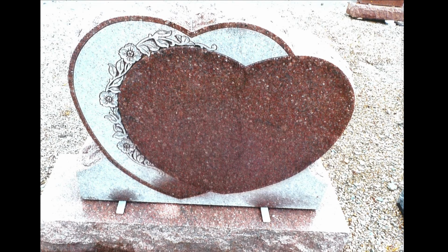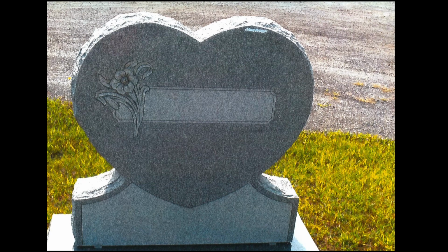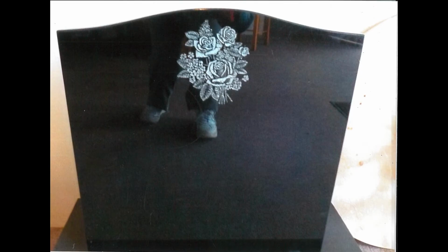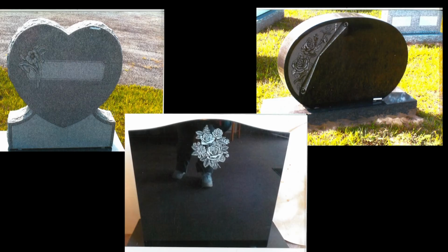People seeking headstones may be pleasantly surprised by the wide variety of shapes currently available. These 3 granite markers show the heart, oval, and trapezoidal styles. The heart presents a rough-cut top, while the oval is smoothed. The delicate tracery of lovely flowers demonstrates the artistic skill of the dedicated engravers.